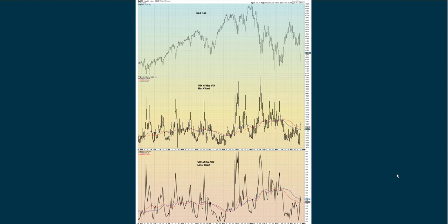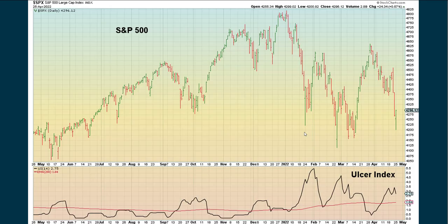Then here's the VIX of the VIX. On a closing basis, it did decline, and it also spiked up during the day, but then came down off of the highs. And the VIX is moving pretty big right now, so that's why we're seeing a pretty big bar on the VIX of the VIX, at least over the last few days.